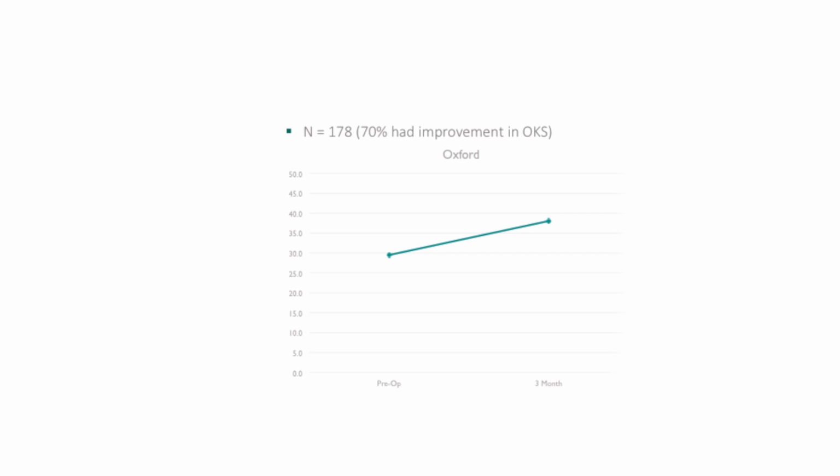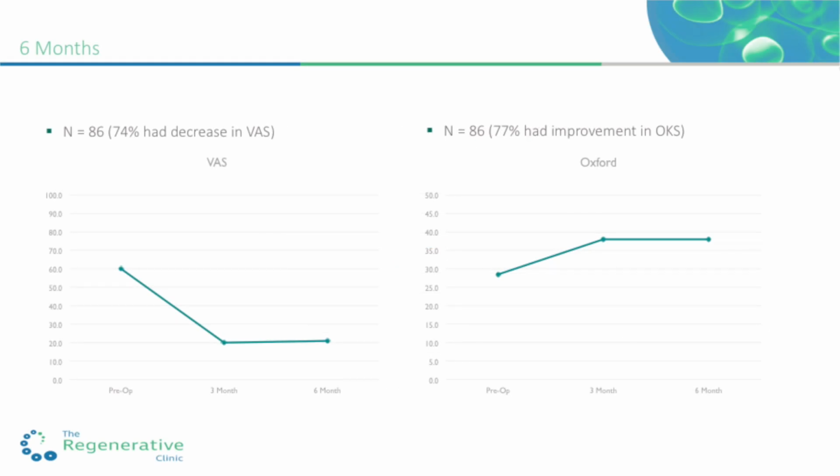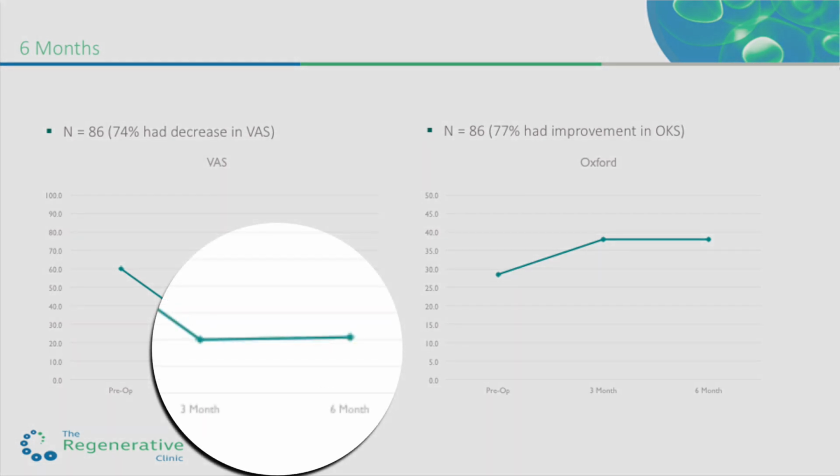The next slide is more significant. The next slide shows the same scores, the VAS score, which is the visual pain score, and the Oxford knee score, which is a score that measures functionality. And on this slide, we can see that that initial result we achieved at 3 months is being sustained for the next 3 months. So at 6 months, our patients are still having the benefit of the treatment.